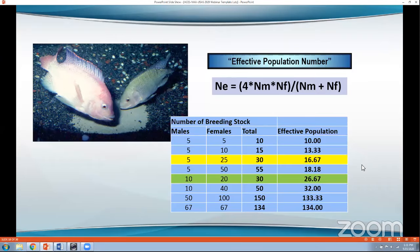I mentioned effective population number in those 2 examples. This is what we're talking about. It's just a mathematical concept. It's mathematically the number of animals you have contributing based on the number of males and the number of females. And here's a real simple example.